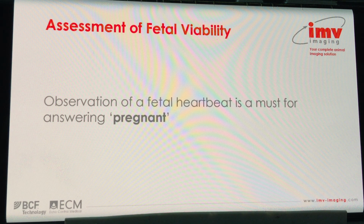Not everybody necessarily agrees with this statement, but I think, generally speaking, it would be fair to say that observation of a fetal heartbeat is a must when you say to a farmer that you're going to diagnose that animal as being pregnant. To say pregnant without seeing a fetal heartbeat, unless you're much later on in gestation and you have a calf that's over the pelvic brim and you've got huge cotyledons and so on, that's obviously a different matter. But if you are assessing fetal viability in early pregnancy detection, as is most relevant with ultrasonography, then you really should be considering observation of a fetal heartbeat as mandatory.